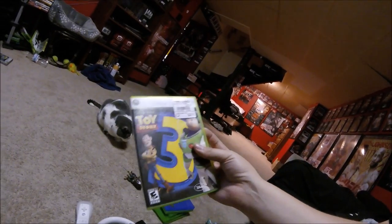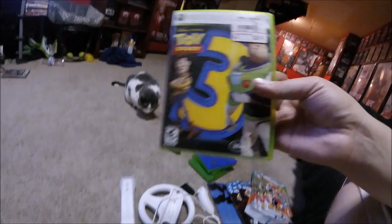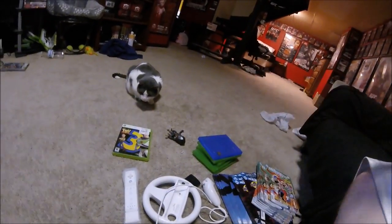One case, just a Xbox 360 Toy Story case. I always take the cases if they have the cover, because I'm actually working on covering an entire room in cases. I want the entire walls to be game cases, so I always take cases. If anyone is wondering, that's why.